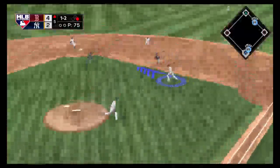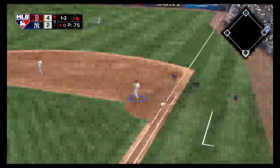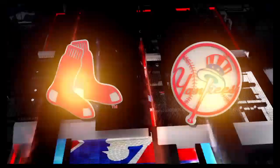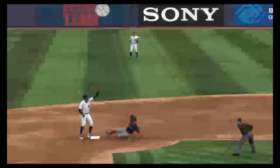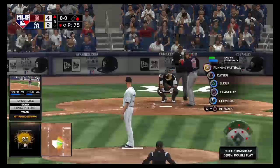Swinging, a ball hit on the ground. Bird gloves it. There's one. On to first, but not in time as he's in there ahead of the throw. That's a really tough double play to turn when the first baseman has to field it coming off the bag and then make a throw to second while the runner is going down the line. Couldn't complete the double play, but at least they got 1 out.